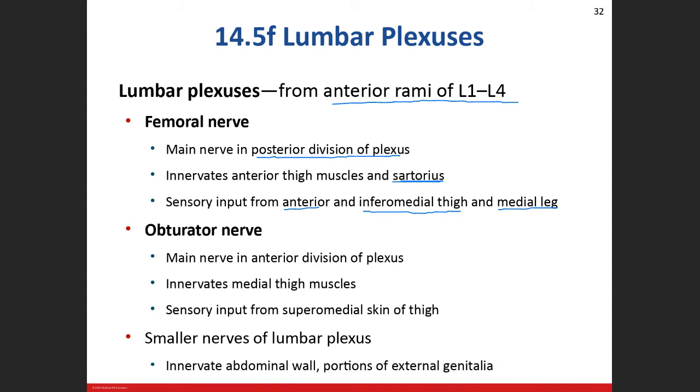Then the obturator nerve is the other named nerve that comes off the lumbar plexus, and it is formed from the anterior divisions. So obturator nerve is going to innervate the medial thigh muscles, also known as adductors. So adductor longus, gracilis, adductor magnus. All those are going to be innervated by the obturator nerve. It's also going to receive sensory input from the upper portion of the inside of your thigh.